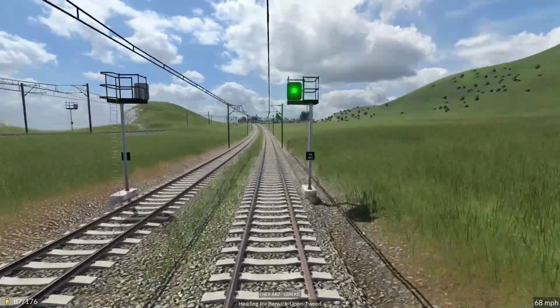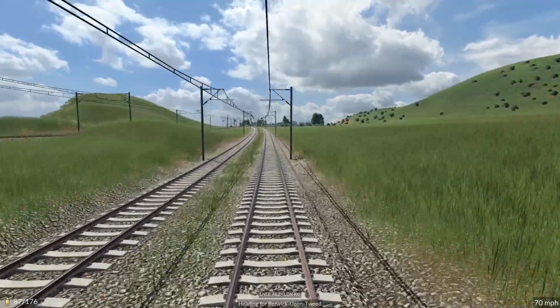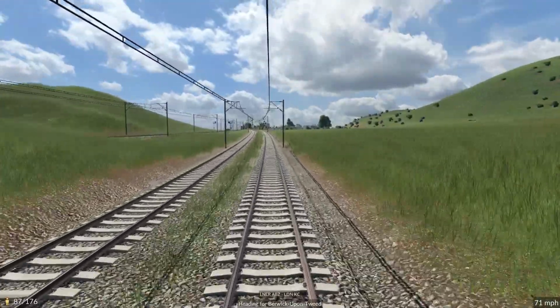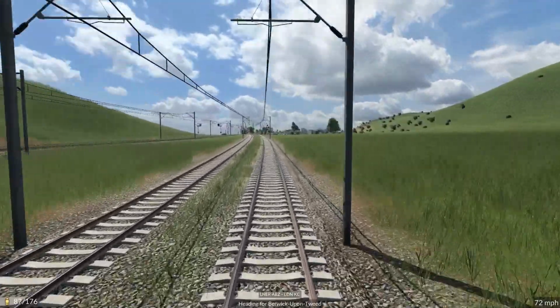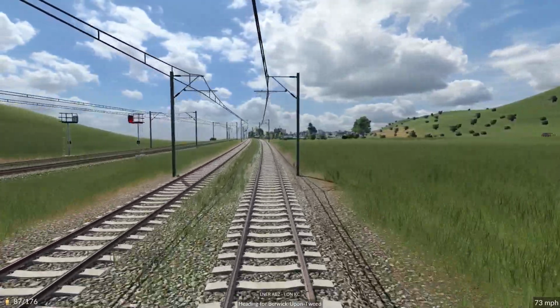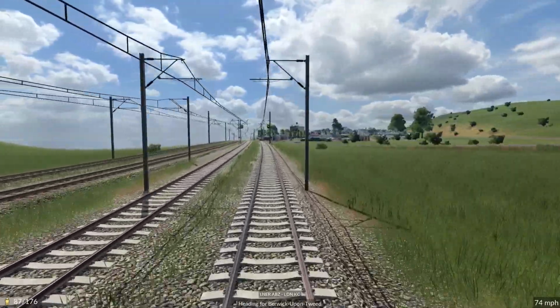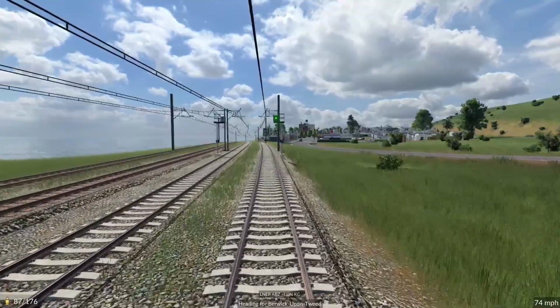So here we are approaching Berwick upon Tweed. That TransPennine Turbo Star that was in front of us really hauled ass there. It was gone. Quick little train, that. We might actually catch up to it in here, but I would say it's probably well on its way to Newcastle by now.